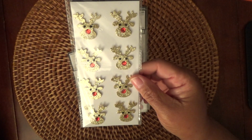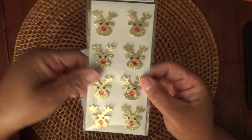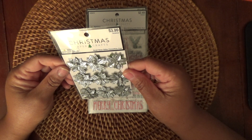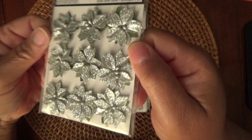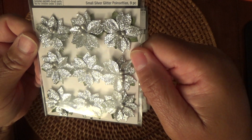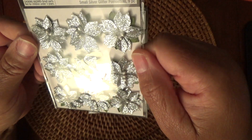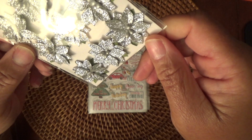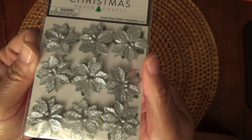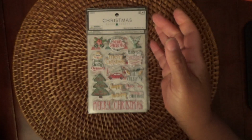Oh, some more of those little reindeer stickers. I didn't know I had 2 of them, so there they are. And then I picked up these small silver glitter poinsettias, however you say it. I thought these were really pretty and elegant with the silver, and it doesn't look like in the packaging that the glitter is coming off, so I like that.